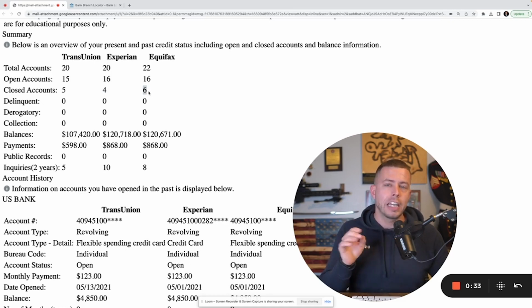I'm very pleased to see that. You want to keep open as many accounts as possible. It's going to build out your average credit age, and it's going to demonstrate to the banks that you have a lot of experience handling credits.